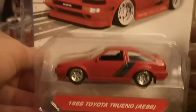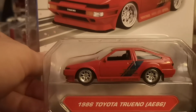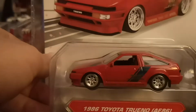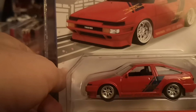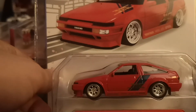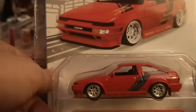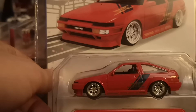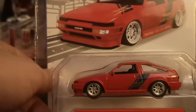Yeah, so really cool little car. Funnily enough, wheels don't match on the artwork versus on the car, but I'm not going to complain about it because they're even better on the car. I mean, you've got to go with Watanabe RS8s on an AE86. They were factory option wheels, just like BBS RS were factory option wheels on a whole bunch of cars, German or otherwise. So, you know, it's part of the legend.